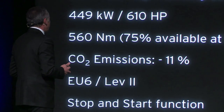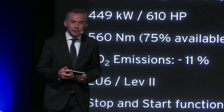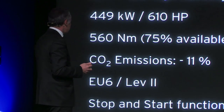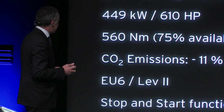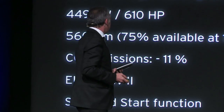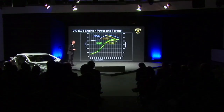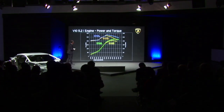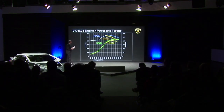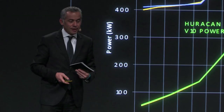As a result, we have CO2 emissions that are 11% less compared to the old Gallardo. We improved the power to 610 horsepower, as was mentioned before. And we have introduced the stop and start function, which is a big contributor to the reduction of CO2 and fuel consumption. If we look at the shape of the torque curve and consequently also the power, you can see that the violet curve of the Huracan is much, much better compared to the old Gallardo, and also at low speed you can see the improvement immediately.